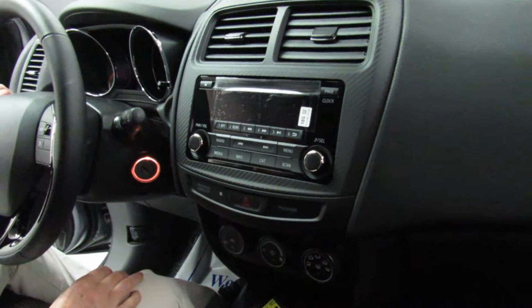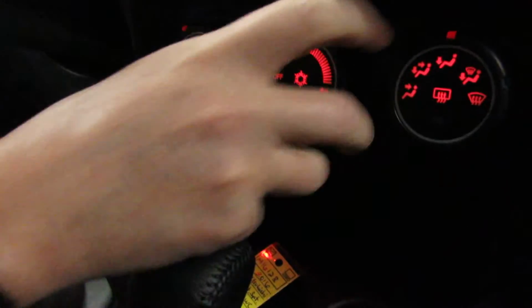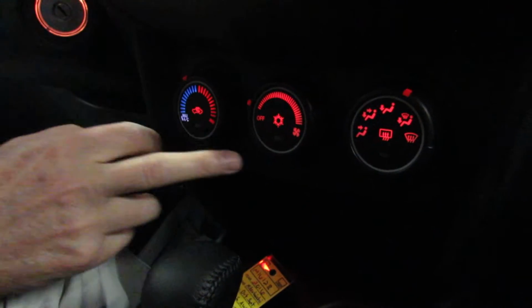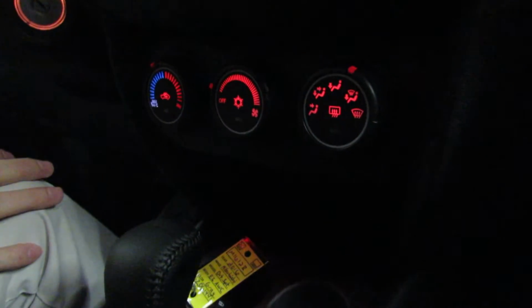As we come down a little bit, I'll turn on the light for just a moment. There's our heater controls, cold to hot, fan speed, and where does the air go. But each one is a push button. Recirculate, that's air conditioning, and that's the defrost button. So that's all right there.